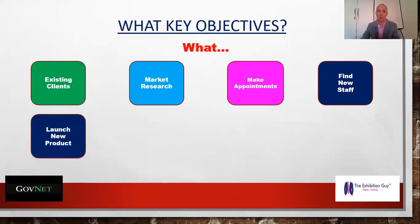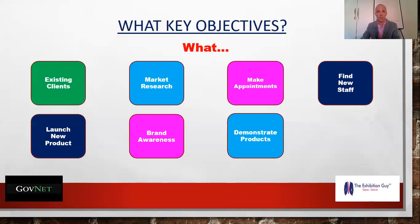Other objectives are launching new products. People love to be the first one to see a product. So maybe the objective is launching a brand new product at the show. And then we look at brand awareness, increasing our profile in the marketplace. All really, really important. And then we look at demonstrating products. Exhibitions are great for touchy-feely, where people can actually physically feel and touch the product, and demonstrating is a great way and a great objective for exhibiting.